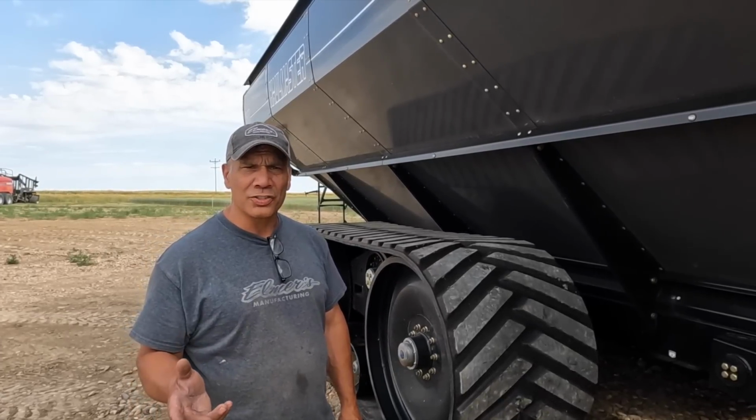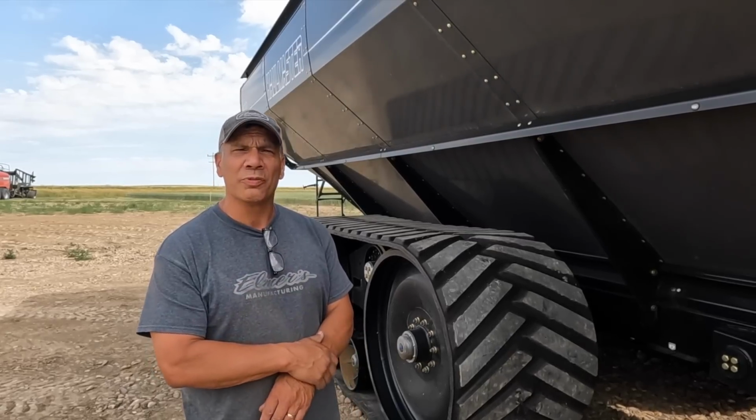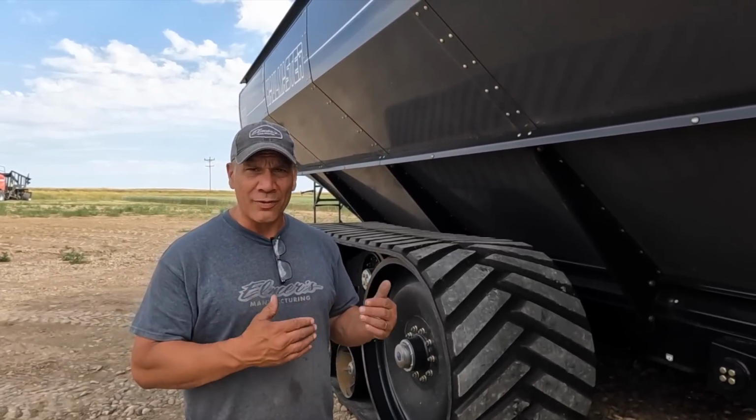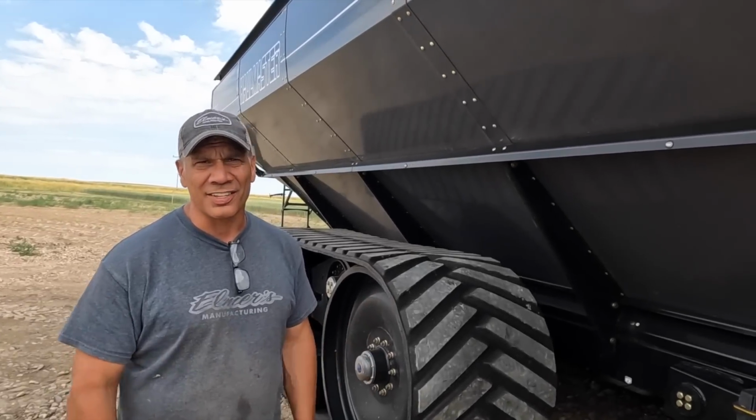And one thing I didn't mention, our scale system that I was showing you guys before, on there you can actually see what each weigh cell is measuring. Okay. So if you ever do have a bad weigh cell, it takes just seconds to diagnose.